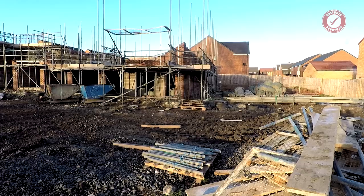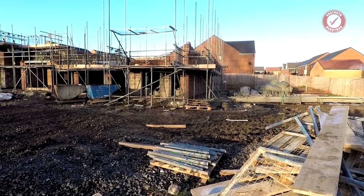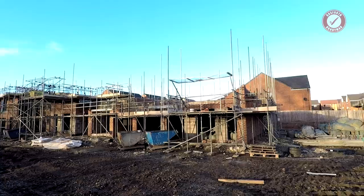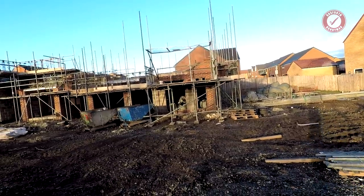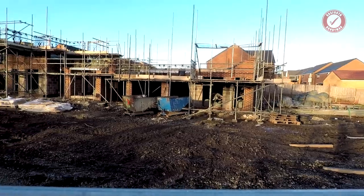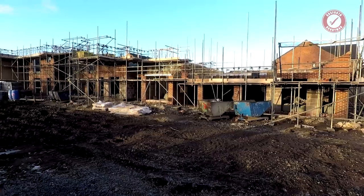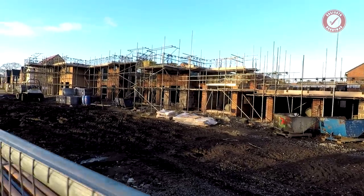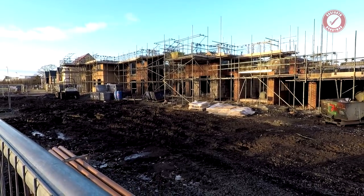Again, we've got a mixture of brick and block on the outer leaf there. Again, just where it'll be ultimately rendered or panelled on the outside. So we'll have a look up a level now. This is very common where you'll get 3 or 4 houses and they're all at slightly different levels. We've got one just getting past first floor. One is pretty much halfway through first floor. And then the next one along there, the second floor is almost completing up to roof level.